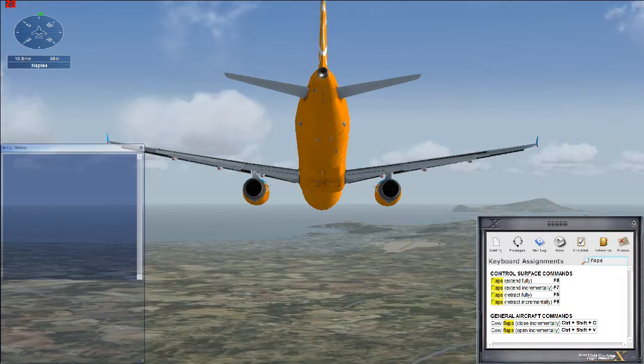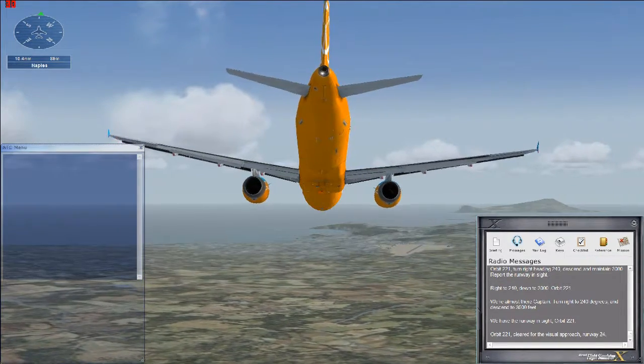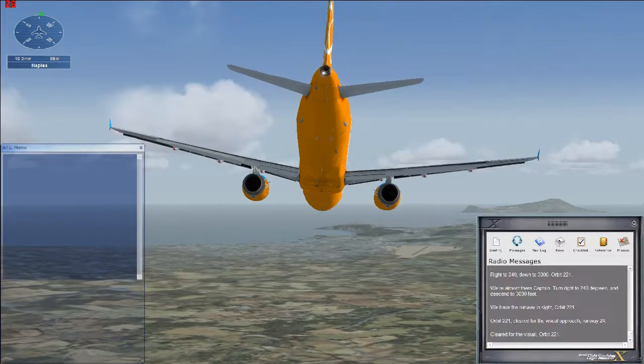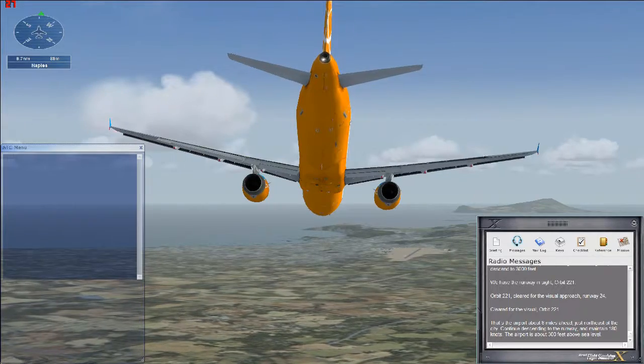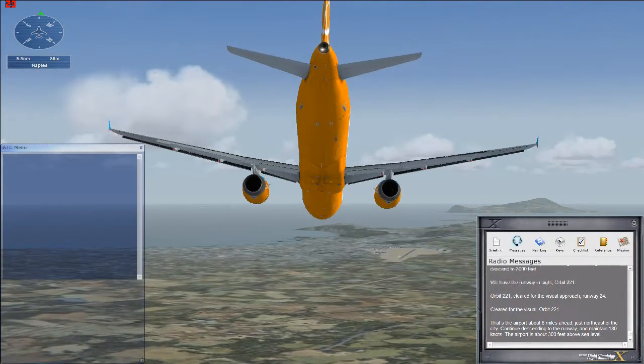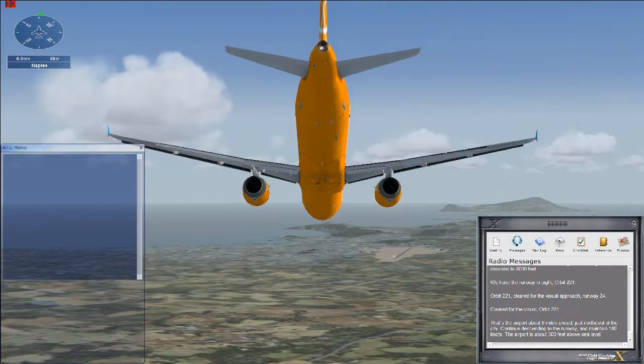We have the runway in sight, orbit 221. Orbit 221 cleared for the visual approach, runway 24. Cleared for the visual, orbit 221. That's the airport about 8 miles ahead, just northeast of the city. Continue descending to the runway and maintain 180 knots. The airport is about 300 feet above sea level.